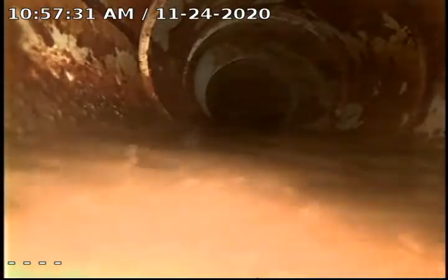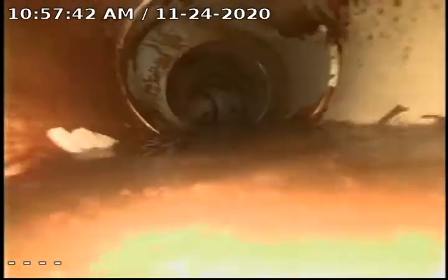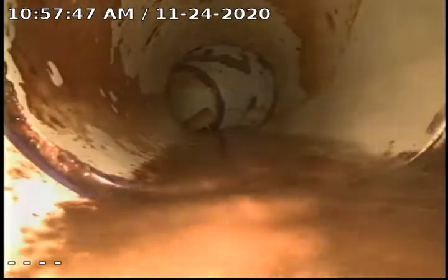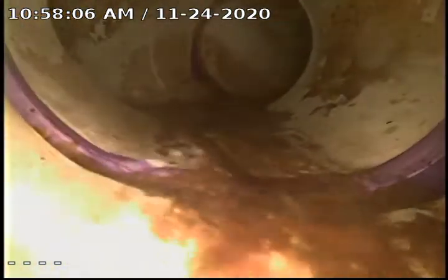Okay, kind of get our lens clear. You can see a Y here. This points over to the direction of the floor drain. We have a second Y. This could be pointing over towards the 4 sinks, or they possibly pick up the 2 toilets as well. As you can see, we're in PVC pipe. There currently is no backups or issues at this time.